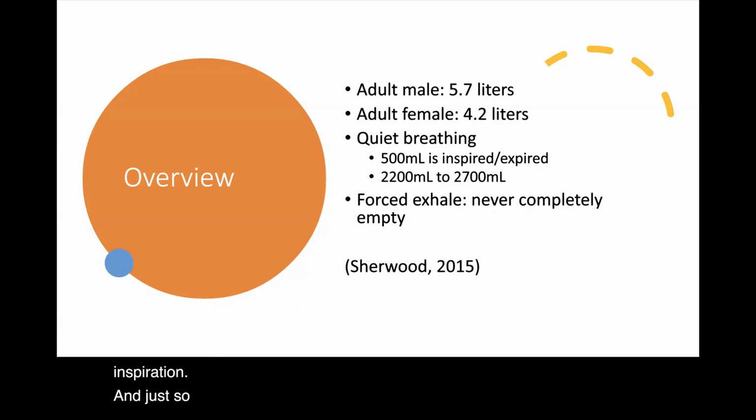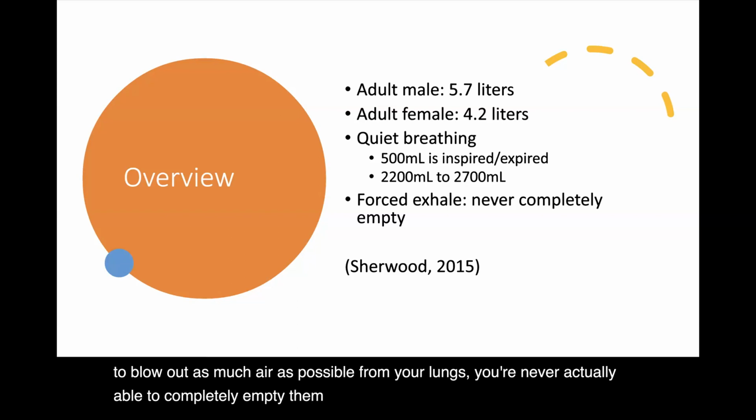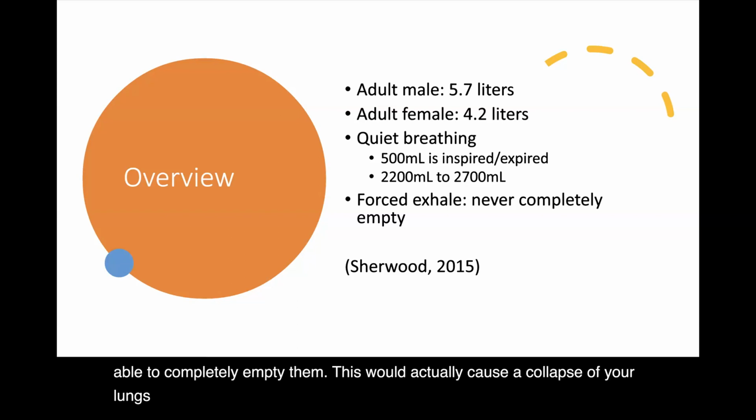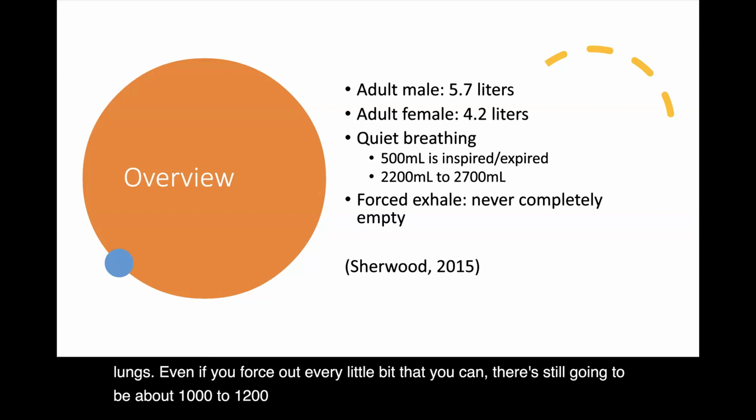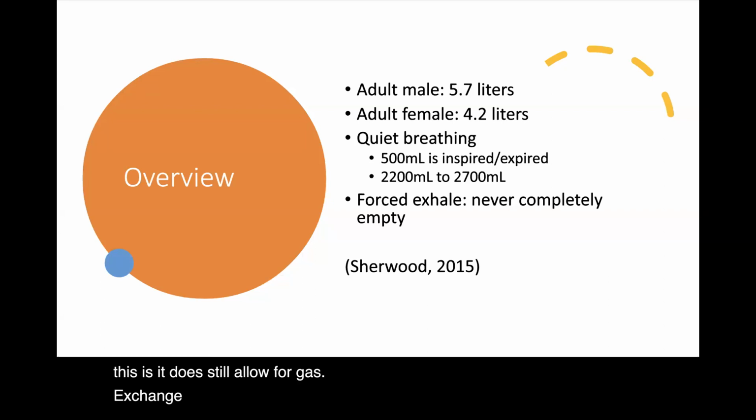And just another important note, even during a forced exhale, so you're trying to blow out as much air as possible from your lungs, you're never actually able to completely empty them. This would actually cause a collapse of your lungs. Even if you force out every little bit that you can, there's still going to be about 1,000 to 1,200 milliliters remaining at all times. The nice thing about this is it does still allow for gas exchange to continue because there's always air in those lungs.